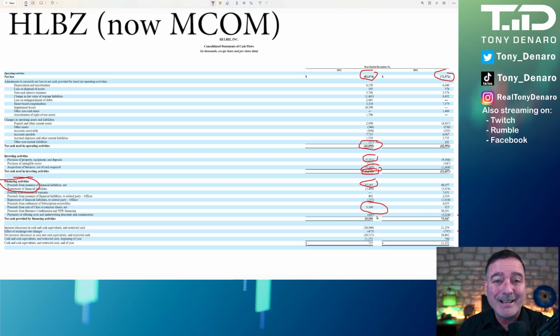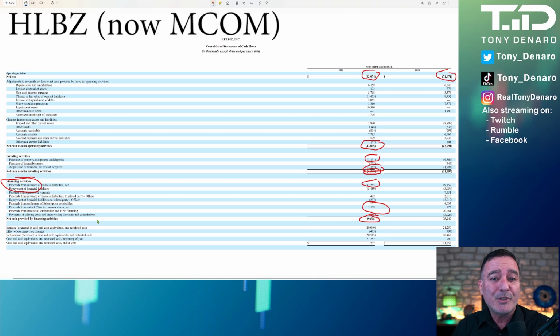Now that did bring them in an income of $29 million on the cash flow statement, cash from financing activities, but you must recognize that that cash from financing activities was from debt and dilution. So if you're an investor, these might be red flags. But remember, if you're just looking at a 5-second overview of the cash flow statement, we don't even care about that. What was the cash at the beginning of the year and the cash at the end of the year?